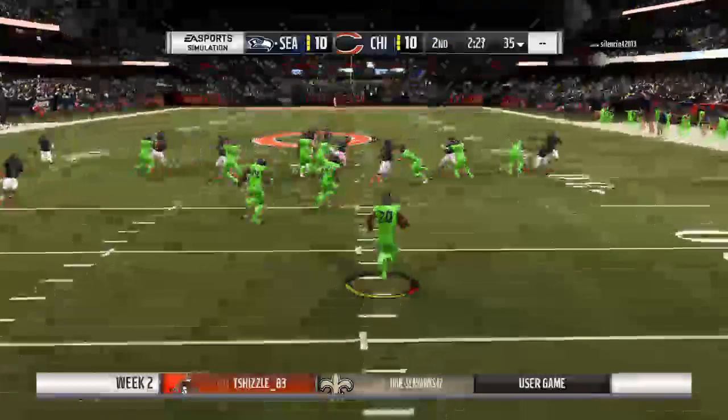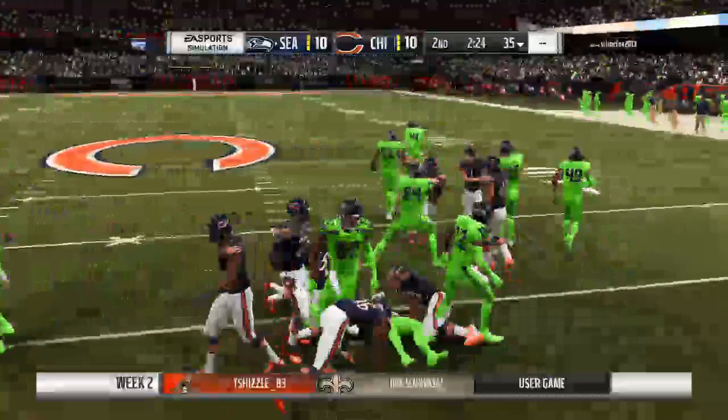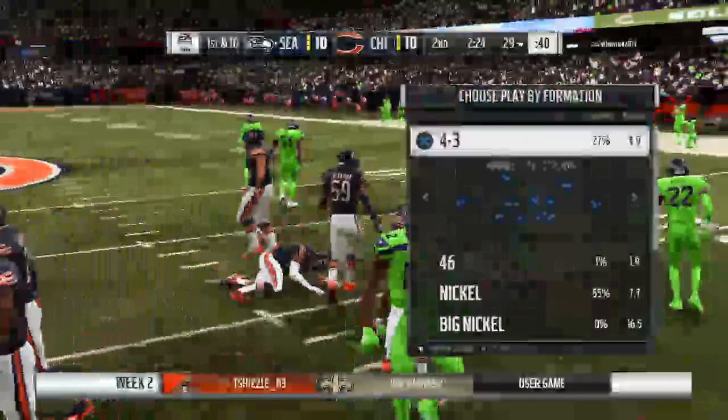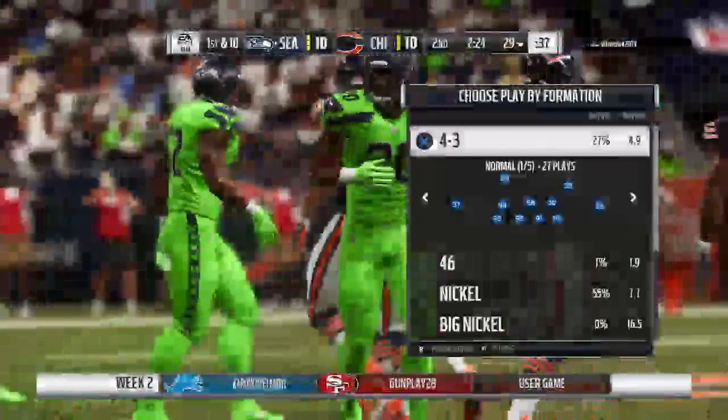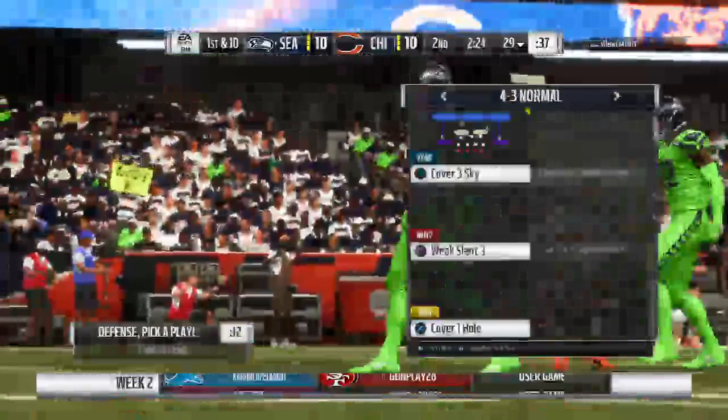This one fielded at the 5. And it's a pretty good return here as he'll get it up to the 29-yard line. The Seattle offense now set to come back out on the field. And 2 interceptions thrown here in this first half.